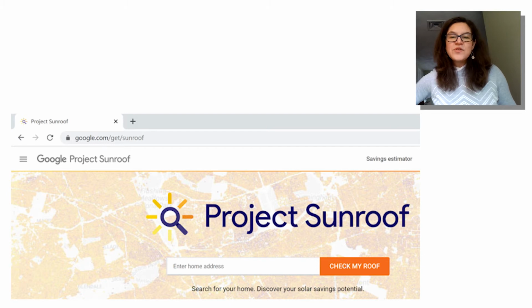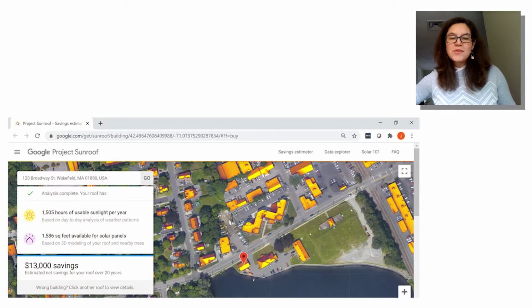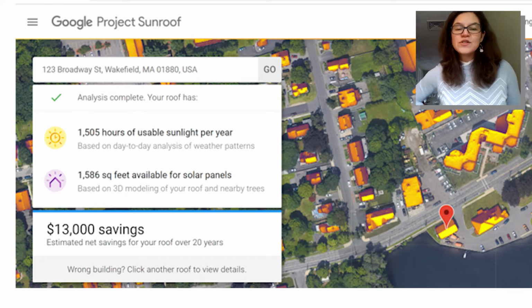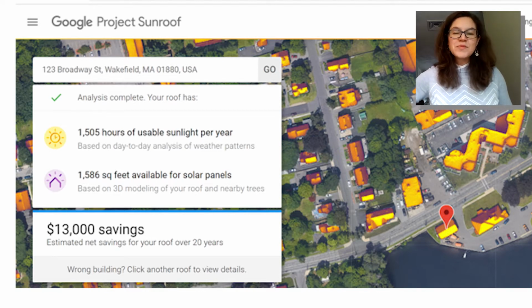And what you see if you look at the second view, which is just below it, is a view of a roof. So you see on the map this red indicator for the roof that you're looking at. And it gives you some data here on the square feet available for the solar panels, taking into account trees and other impediments around the building. And then it also tells you how many hours of usable sunlight you have per year. And those are the 2 key pieces of information we pulled from this tool.